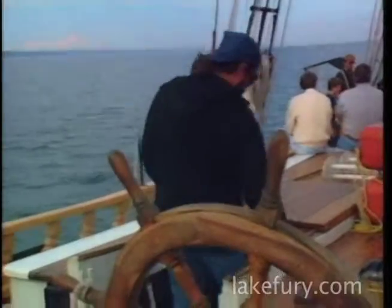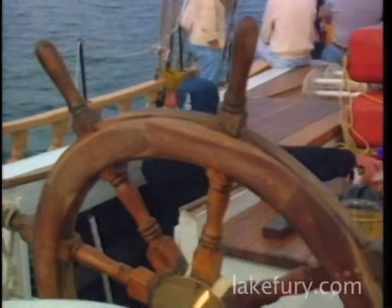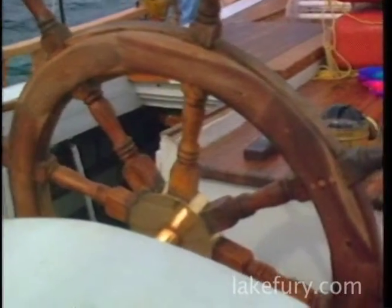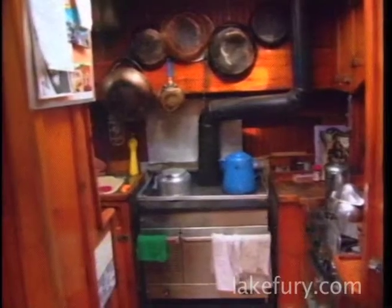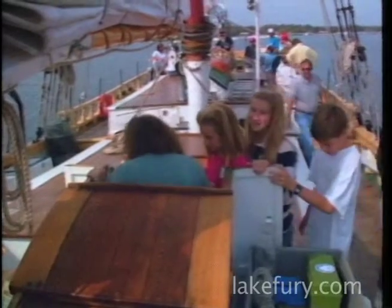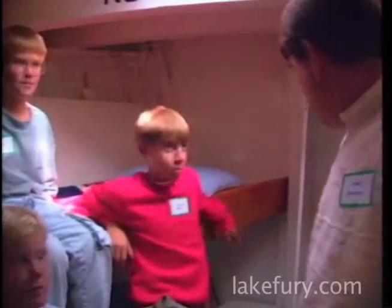Now that you've got a good look topside, let's go below and take a look at some of the inside of the Malabar. The aft section contains the captain's quarters, the crew's living area, and the galley, where food is prepared. The guests of the Malabar stay up front in the bow section, or forecastle.